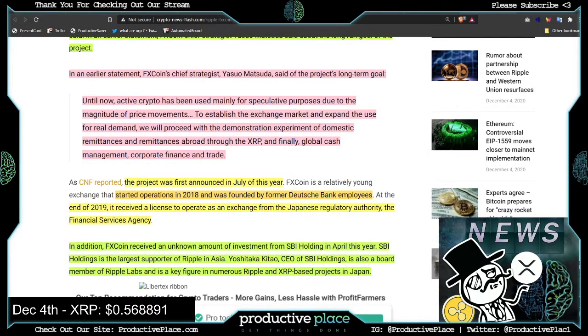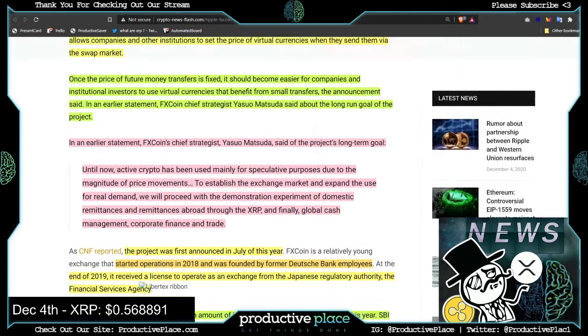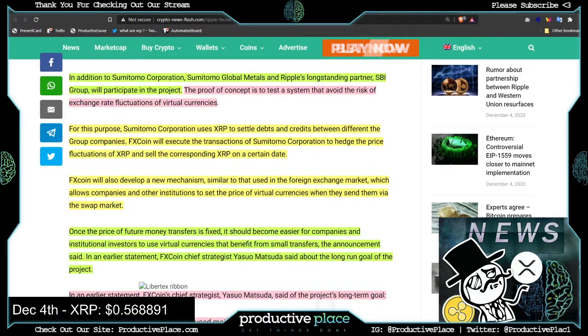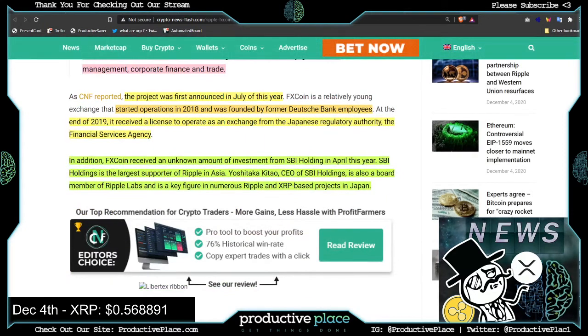Started operations in 2018 and was founded by former Deutsche Bank employees. End of 2019, it received a license to operate as an exchange from the Japanese regulatory authority, the Financial Services Agency. In addition, FX Coin received an unknown amount of investment from SBI Holding in April this year. SBI Holdings is the largest supporter of Ripple in Asia. Yoshitaka Kitao, CEO of SBI Holdings, is also a board member of Ripple Labs and is a key figure in numerous Ripple and XRP-based projects in Japan.